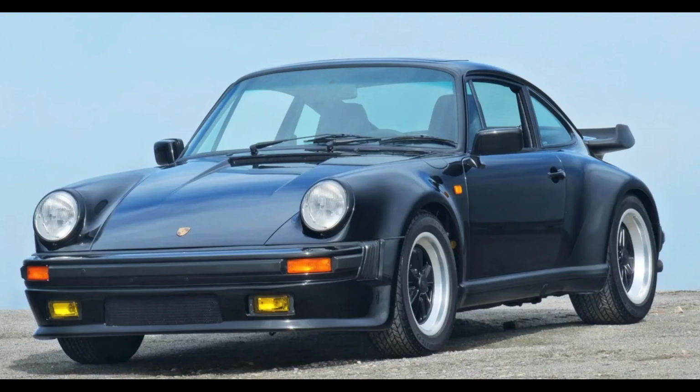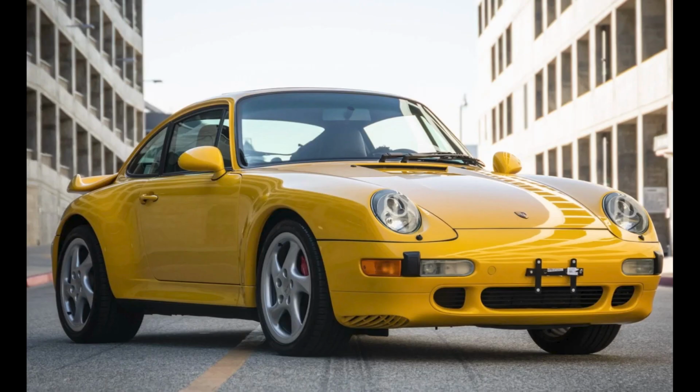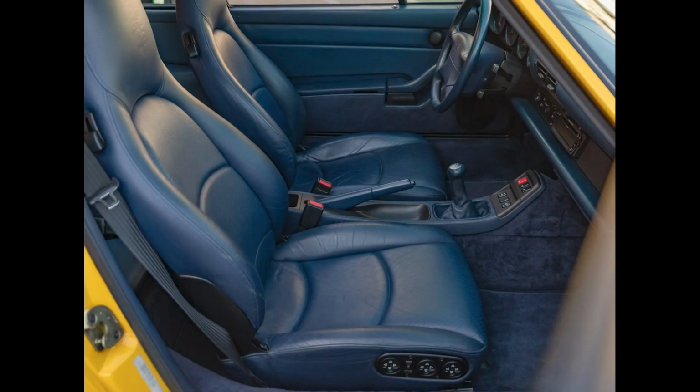Not sure what they're seeking on these two. I'd say the bids should have been accepted. A 2-layer black 1989 911 Turbo S, one of 10, subsequently modified by Roof, with 68,000 kilometers was bid to $355,000. Look at those seats. A Speed Yellow 16,000-mile 1996 911 Turbo was bid to $252,000. Yellow over blue. Nice.